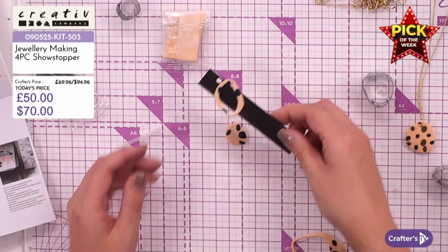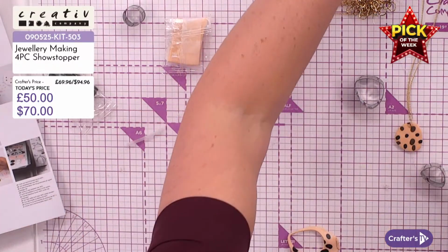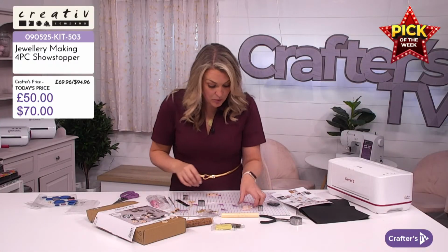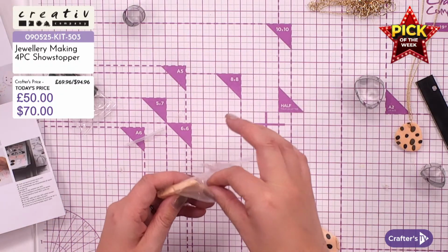So let me just pick that up, and then we transfer that onto the, let's pretend this is a baking tray over here. Let's imagine that we've done that. Let's get a little bit more of this colour, and we're going to take a bit more.